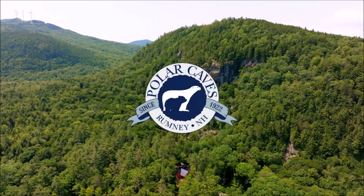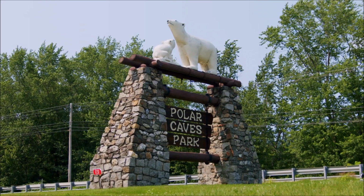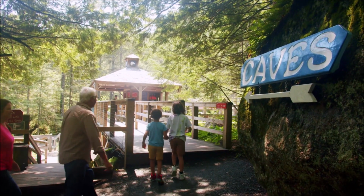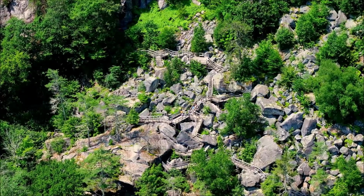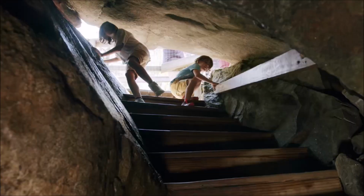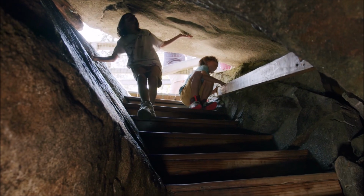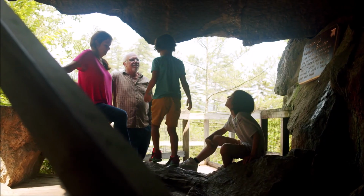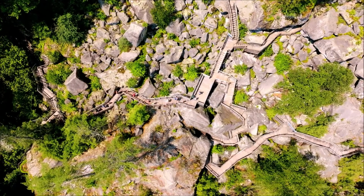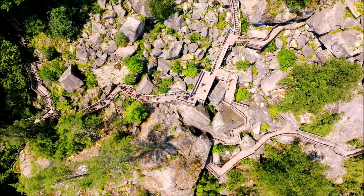My name is Misty. I am the operations manager here at the Polar Caves, and I have worked here for 3 years now. The Polar Caves is a series of 9 granite caves that are formed by these big giant granite boulders. They were formed from the last ice age about 12,000 years ago. The Laurentide ice sheet came across North America, and all of these giant granite boulders melted out of the ice sheet and formed what we have behind us as the Polar Caves.